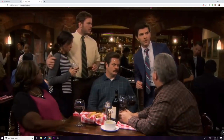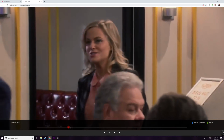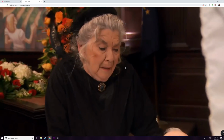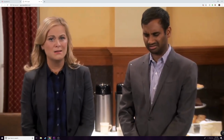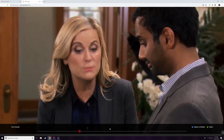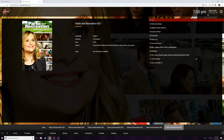Now, sometimes the stream does take a few seconds to clear up. So you can see it's kind of grainy here, but it does start to smooth out over time, and it'll become full HD resolution. Of course, also depending on the content they have for these TV shows, they're stored on servers, and depending on what quality they have them stored in, the quality can vary sometimes from what I've noticed. But for the most part, you're always going to be getting an HD signal.